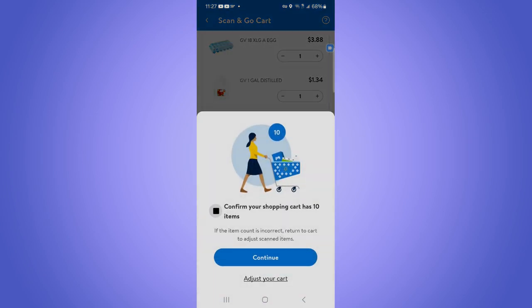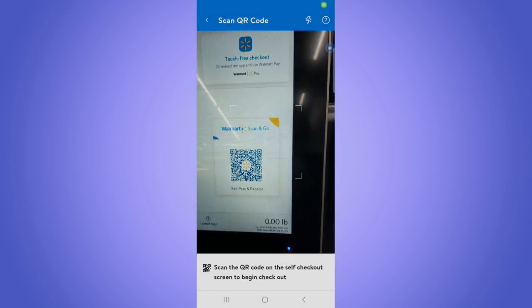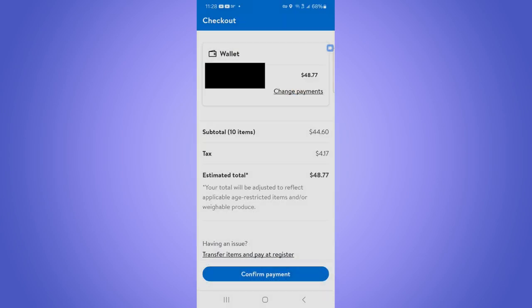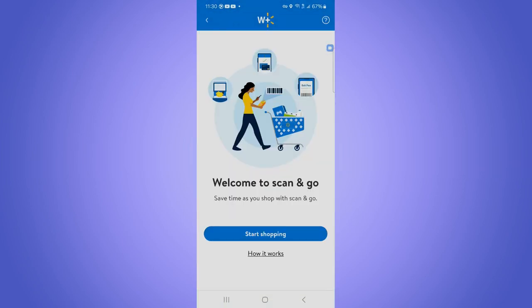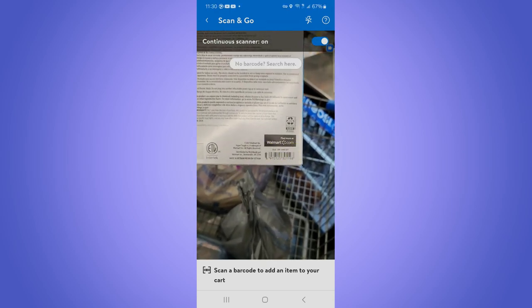Confirm that I have 10 items. Click that box. Hit continue. And now it's giving me the instructions. I hit continue. I scan the little QR code. Boom. Then I process my payment. And now I'm going back into the app. And I'm going to do the power strip separately.